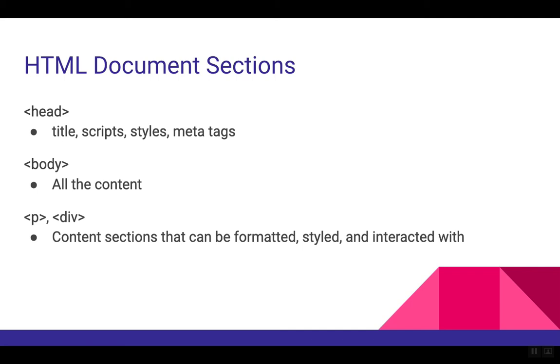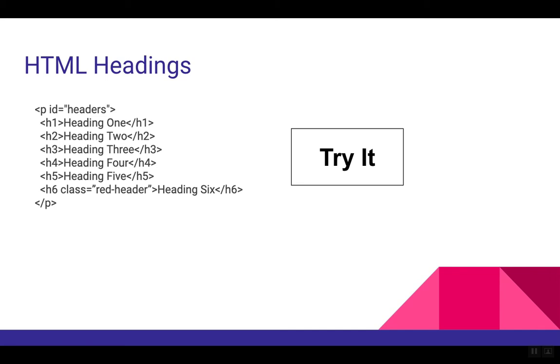Paragraphs and divs are going to be primarily what we use. Okay, all right. So from here on out, the rest of the slideshow talks about specific HTML elements. And it's really meant to be hands-on. So before we jump into that, are there any questions about what we've covered?